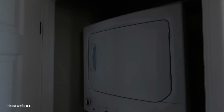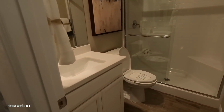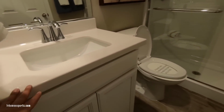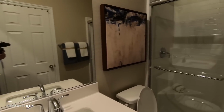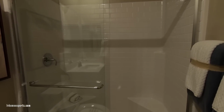And take a look at that, folks. 2 homes in one. Now here's the quarter bath. Again, you got the white cabinets to match the kitchen. You got your Kohler undermounted sink and your Moen fixtures. And you got your single piece shower. And I love the fact that there's 2 benches here.